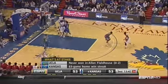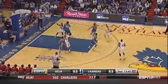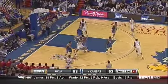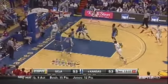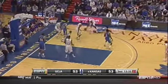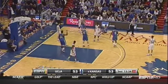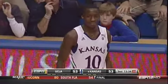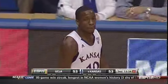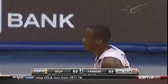Bill Self's team trying to make it 64 in a row at home, and UCLA has never won here at the Fieldhouse. Last year's meeting out in LA, and Kansas won 73-61. Pass intended for Robinson. It's knocked away. And Scott Thornley saying it'll be UCLA basketball. 9 turnovers now on Kansas.